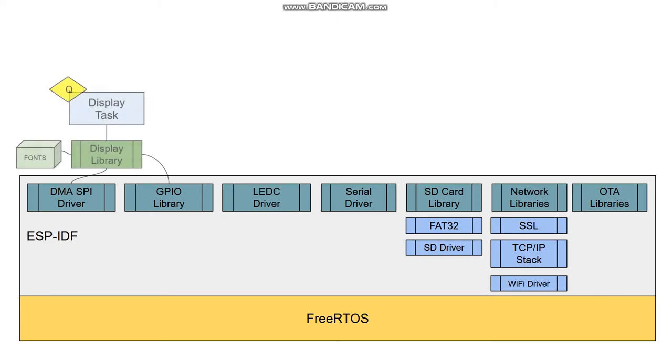On top of all these libraries provided by the IDF, I started developing my own drivers and libraries for the peripherals that are on our board. So there's a display library, a driver for the LCD, some fonts that feed into that. And then on top of that, there is a display task. A task is actually a FreeRTOS construct, and it is an independently running section of code that can be communicated with typically through a queue or a mailbox.